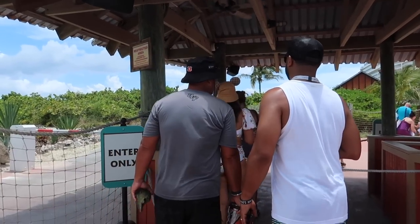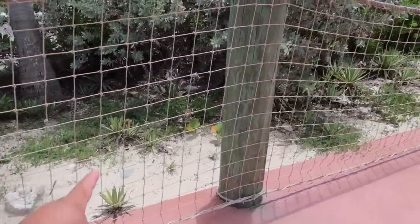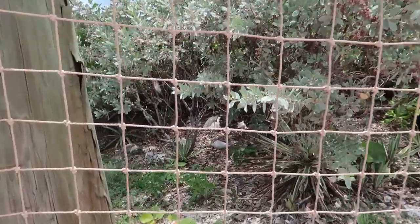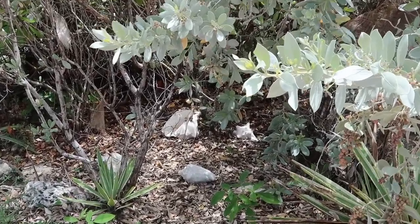As always, guys, make sure you have your room keys out and ready. It's funny how many conch shells you see lined up over here. Oh my God, that's freaking Godzilla over there. Take a look at that lizard. Oh my God, that thing is thick.